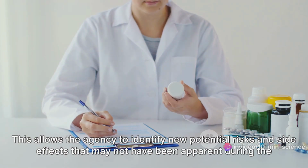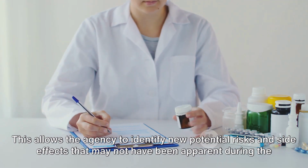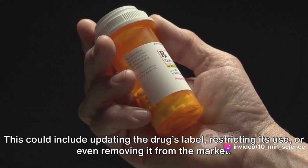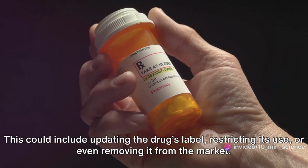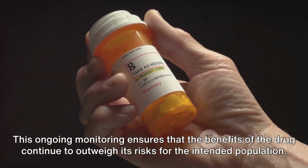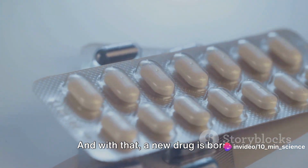This allows the agency to identify new potential risks and side effects that may not have been apparent during the clinical trials. If a serious safety issue is identified, the FDA can take action. This could include updating the drug's label, restricting its use, or even removing it from the market. This ongoing monitoring ensures that the benefits of the drug continue to outweigh its risks for the intended population. And with that, a new drug is born.